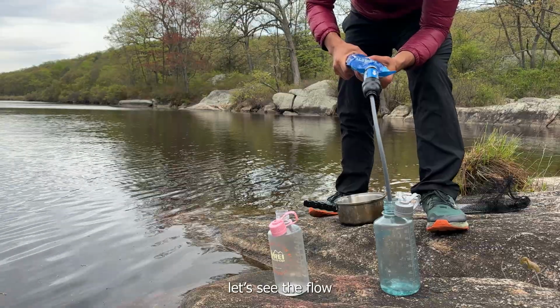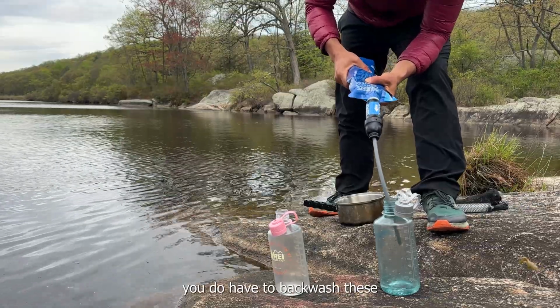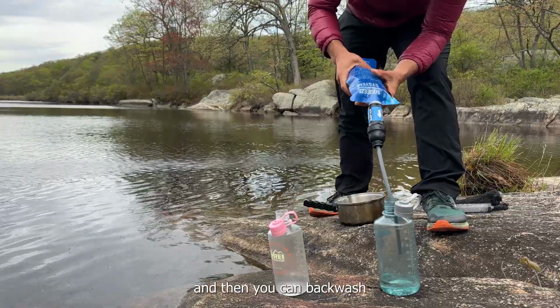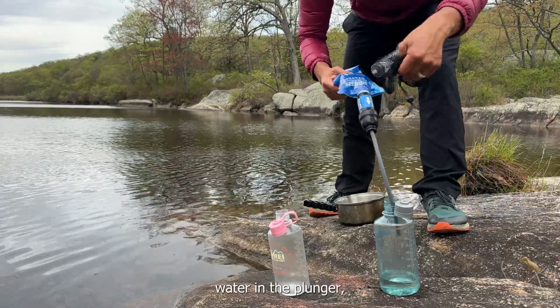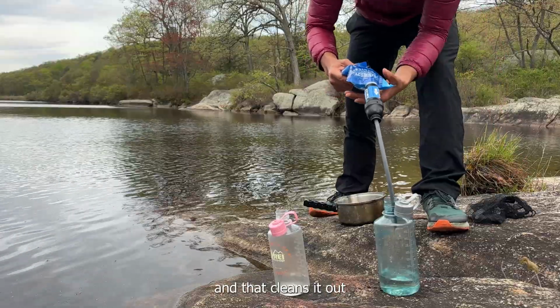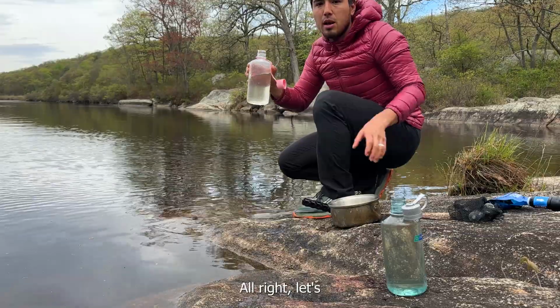Let's see the flow. You guys see the flow rate? Not so bad. But yeah, you do have to backwash these every once in a while. They give you a little plunger, and then you can backwash them clean. You just put clean water in the plunger, and then you flush it the opposite way, and that cleans it out, and then it goes faster, pretty much at the fastest rate. All right, let's try this thing.